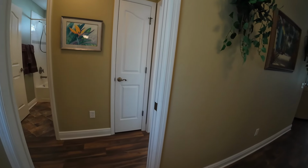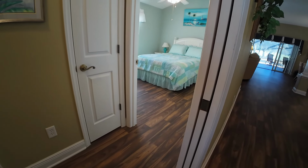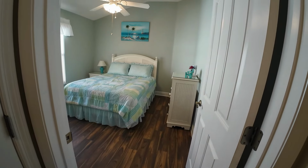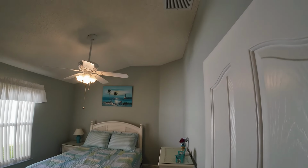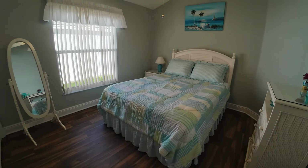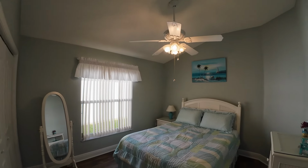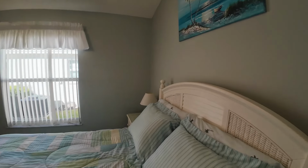This is a split bedroom Gardenia model home here in the village of Winifred. You do see the luxury vinyl floor continuing in this guest bedroom. It has very high ceilings, a good acoustic texture. That is a queen-size bed to give you perspective on the size of this room. I will walk in and I will show you the rest of this home.